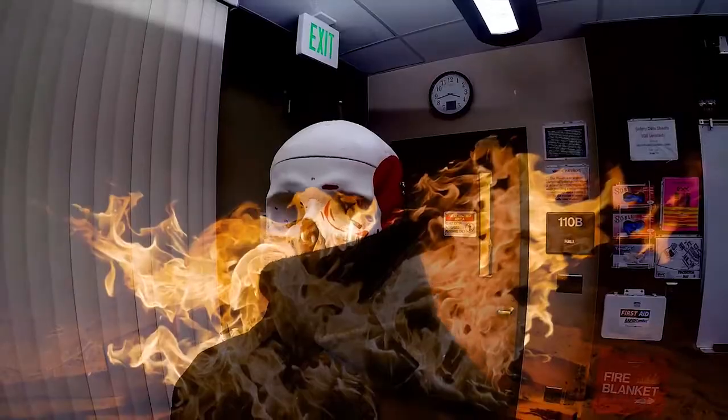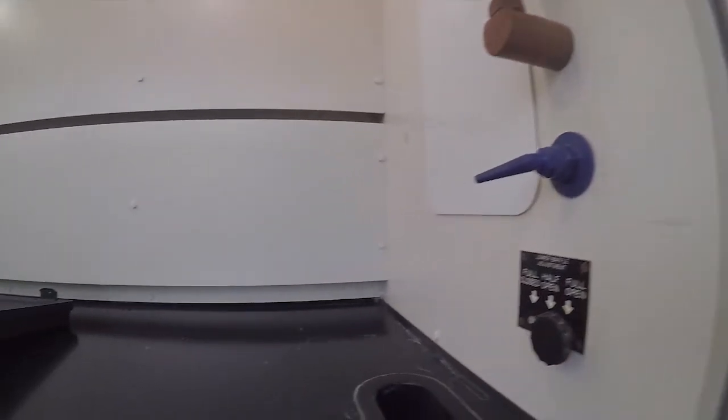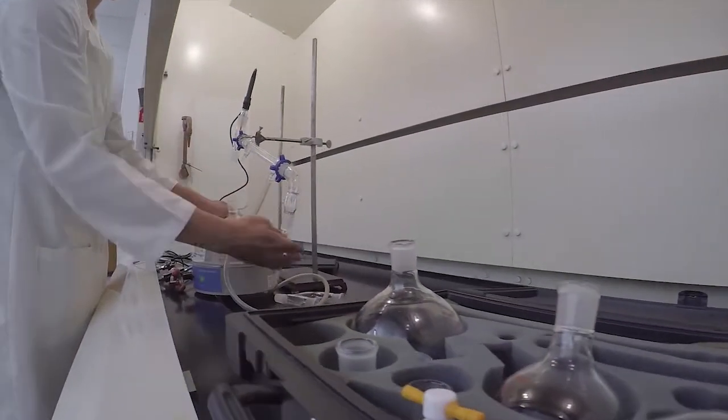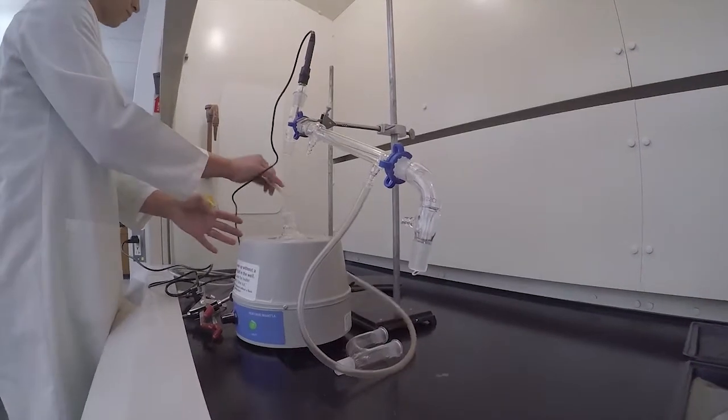These are fume hoods. As you guessed, they are used to prevent us from inhaling harmful fumes. But they also help to prevent heavy vapors from escaping into the lab where open flames might be, causing an explosion.